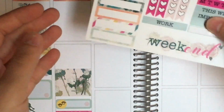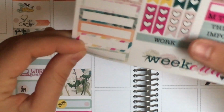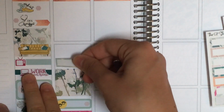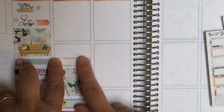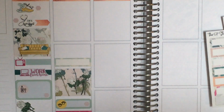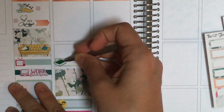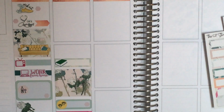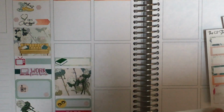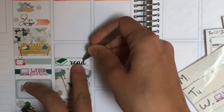I think I'm going to take one of these decorative quarter boxes here. And I've got a book icon from the Hummingbird Planner. This is from the same sticker book of multicolor functional deco as the TV there. And I've got my custom read script from them as well.